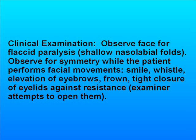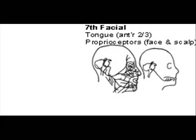The clinical exam for facial muscle movement is to observe face for flaccid paralysis, shallow nasolabial folds. Observe for symmetry while the patient performs facial movements: smile, whistle, elevation of eyebrows, frown, tight closure of eyelids against resistance. The examiner attempts to open them.